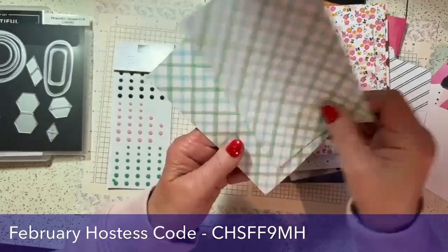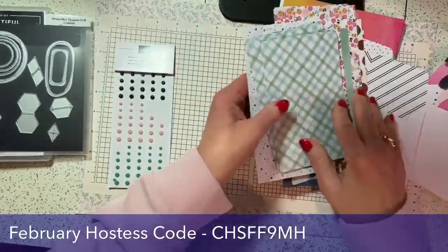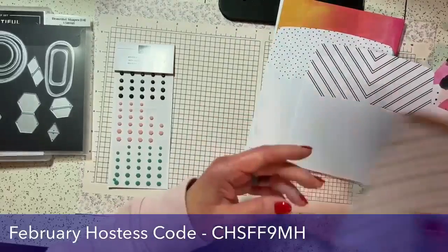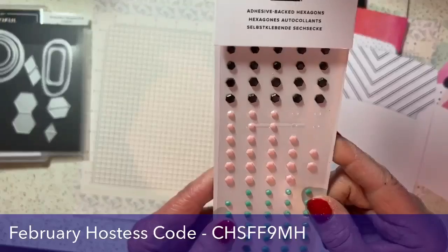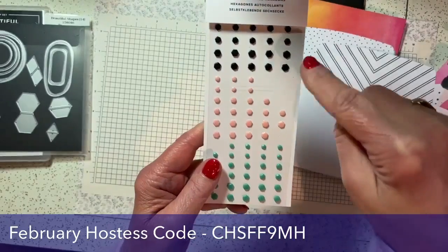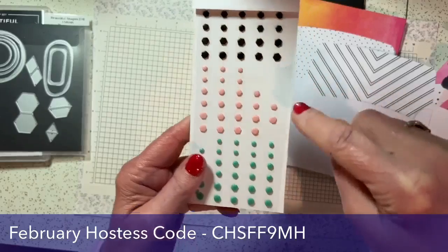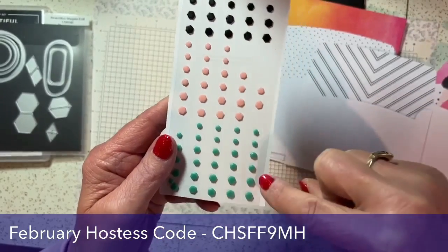I'm a fan of that. It reminds me of a summer tablecloth. And there are some of the flowers. So that's part of the suite. These are part of the suite, which is the hexagon. Hexagons, yeah, adhesive backed hexagons. So this is the Blushing Bride, the Just Jade.